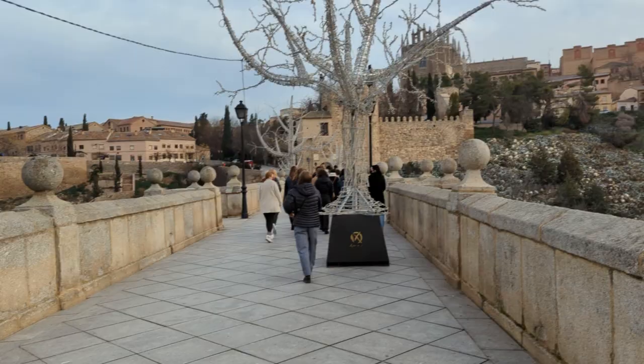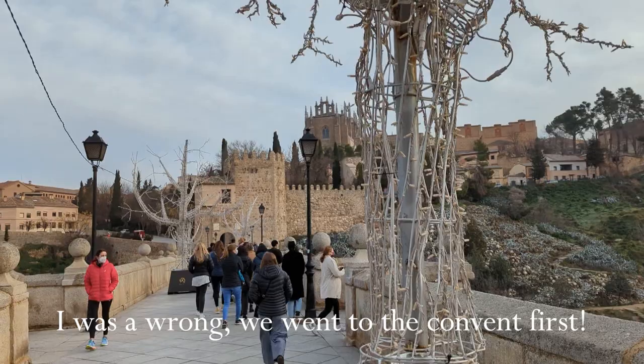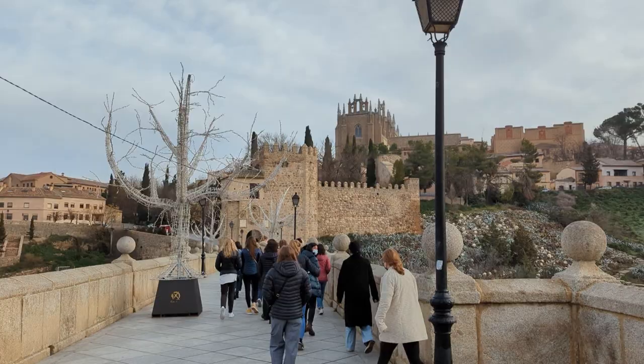So apparently, this is the oldest synagogue. And here we are heading up there. I'll talk more about it later.